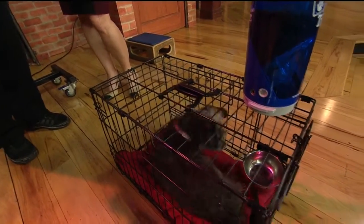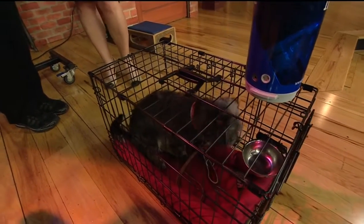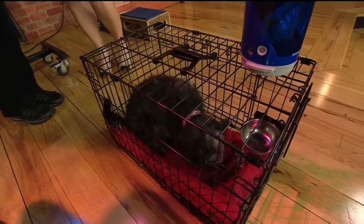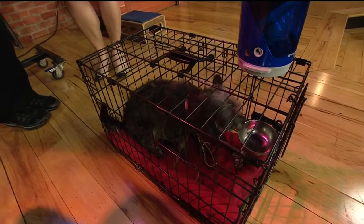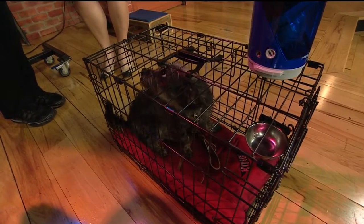This is the relationship of a good, not afraid at all, not afraid at all. She knows that she's got good stuff coming to her. And Wes Anderson, who created the Pet Tutor, that's really his goal, is to help trainers and pet owners have a healthy relationship with their animals.